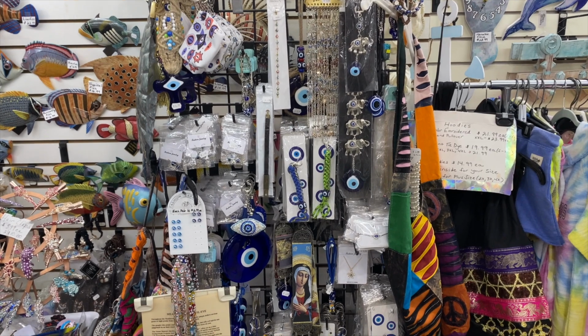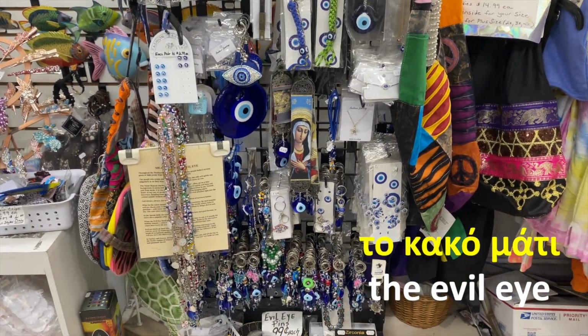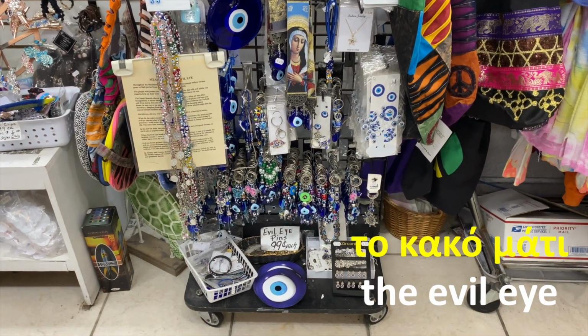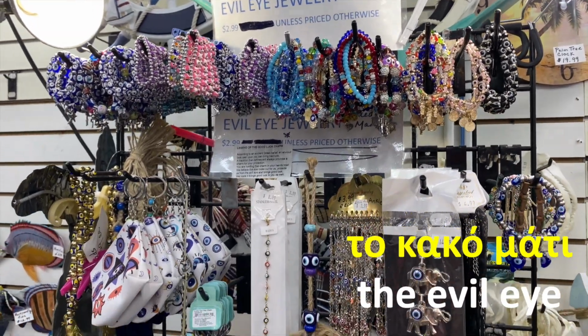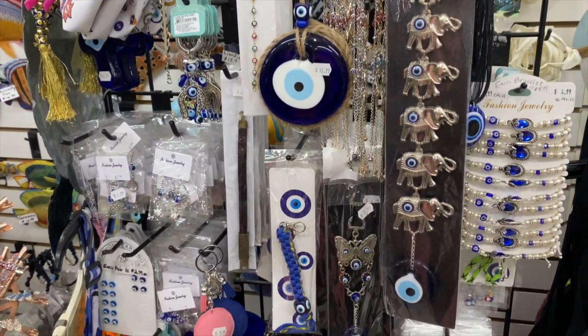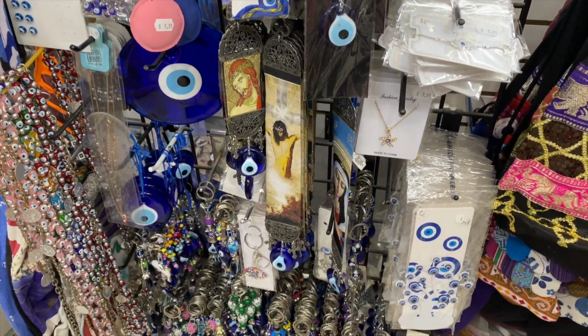There is a whole section with evil eye jewelry. Το κακό μάτι. Many people believe in the evil eye, and this blue stone in the likeness of an eye is believed to chase away the evil eye.